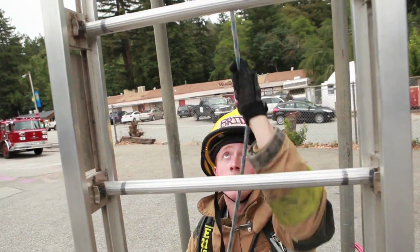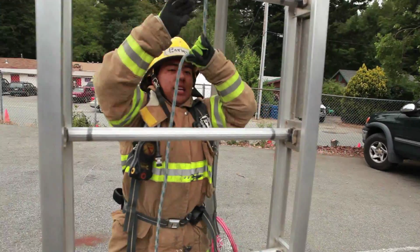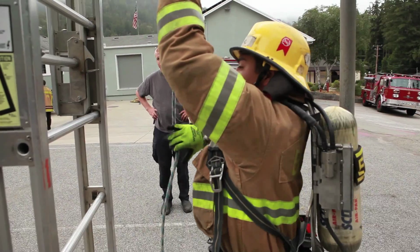The time for this event is 35 seconds and stops when the ladder is fully extended. The candidate may not pause or stop for more than 5 seconds when extending or retracting the ladder. Any loss of control will result in disqualification.